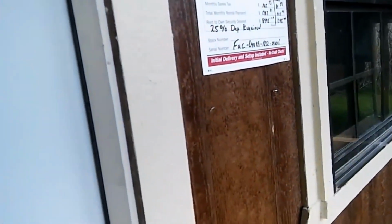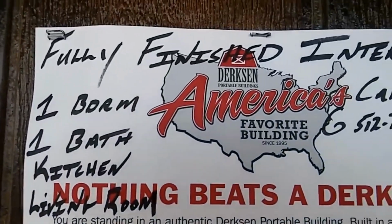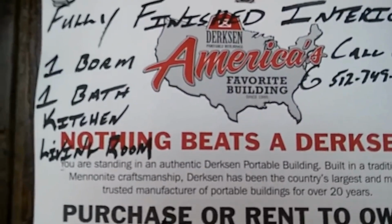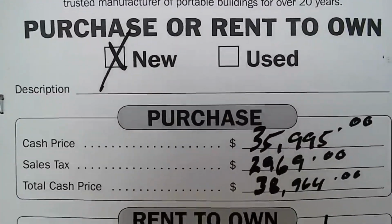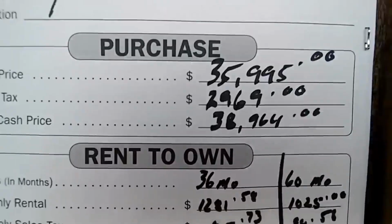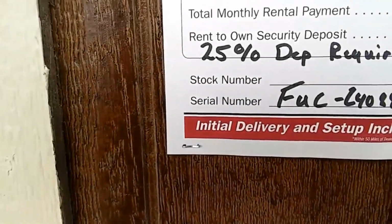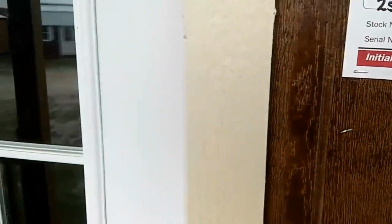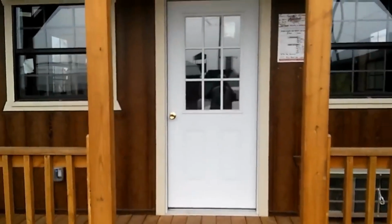And okay, here we go. It's called Fully Furnished Interior, Dirksen, America's Favorite Building. Purchase, rent, cash price is $38,964. 25% deposit required. But anyway, this is a fully furnished home, guys. So you guys that are into tiny homes, you can buy them for $10,000 or $15,000, and then you finish them out. It'll cost you just about that same amount.